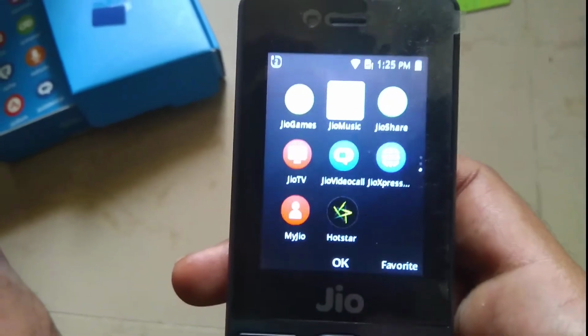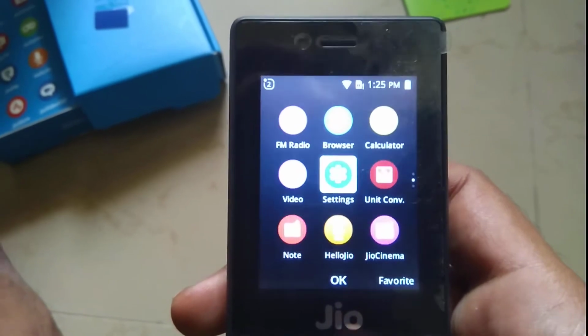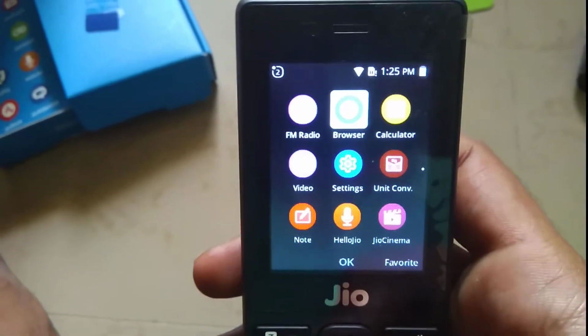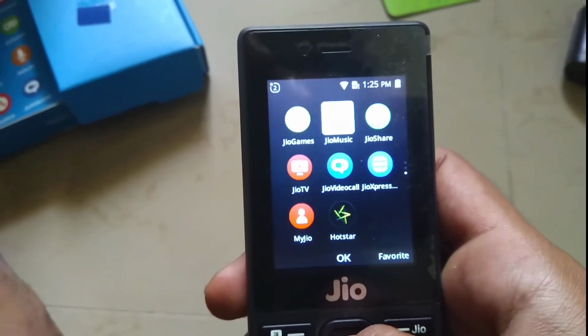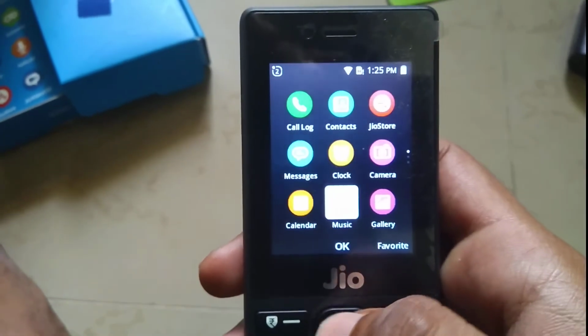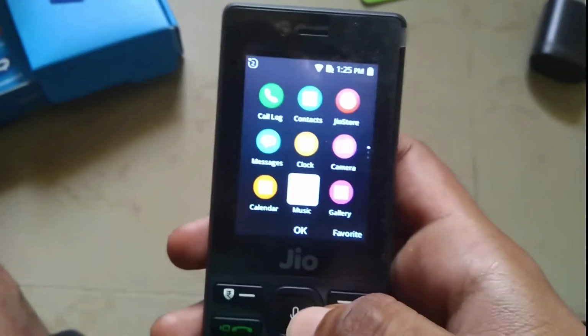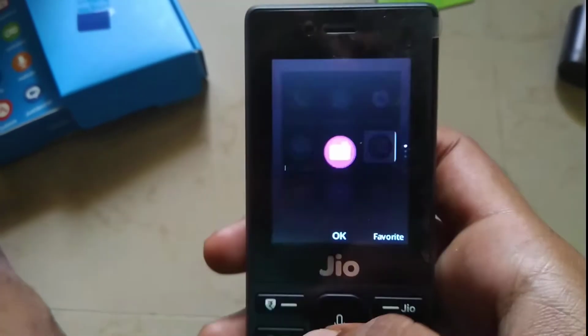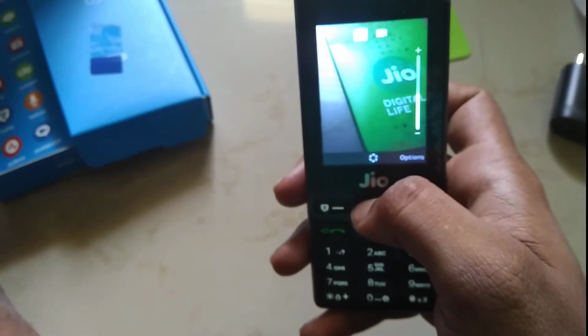Let us see the camera quality of this phone. My camera is pretty much not good, due to the lens problem. Jio Cinema, Jio Music and My Jio are all pre-installed. Let us see the camera. Camera is pretty much decent, and a zooming option is also there.